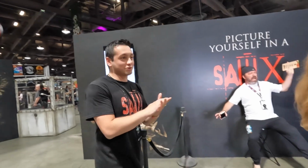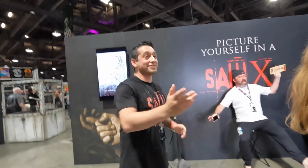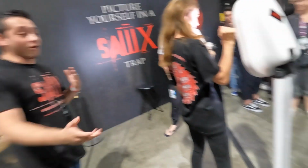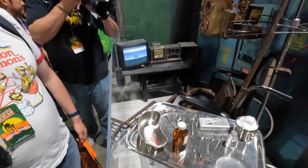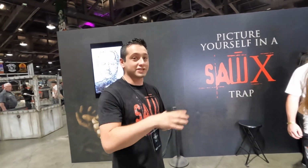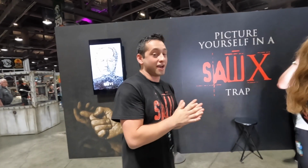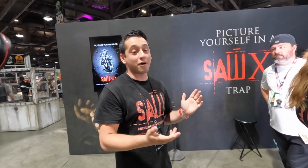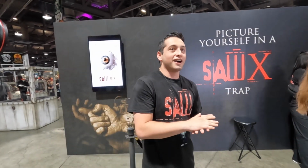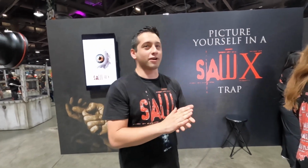Obviously the brain surgery, or not obviously, you haven't seen it yet, but this is the brain surgery trap from Saw X. All I can tell you about it is that the subject is Mateo, and there are some hints on the TV about what exactly he will be doing in this trap. But this is screen used right from the film. That blood is probably from when they were filming, so it's very cool, very creepy. And I like to point out there is a camera on the top pointing down at the head.